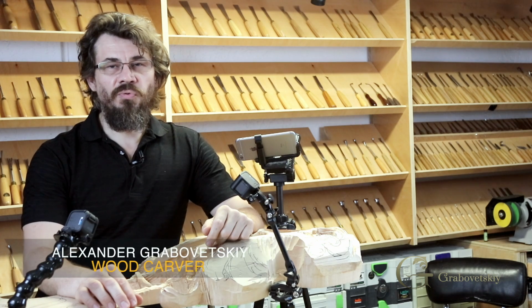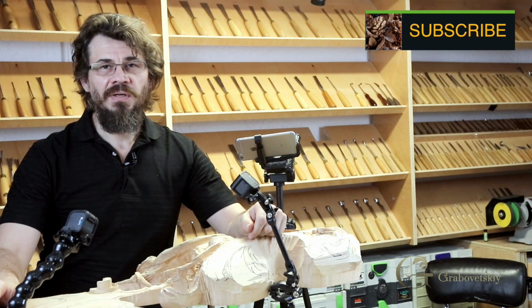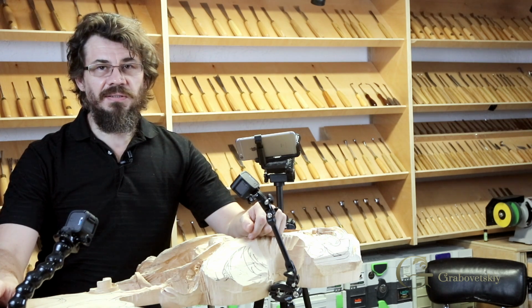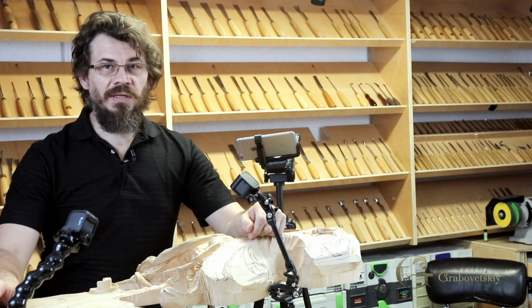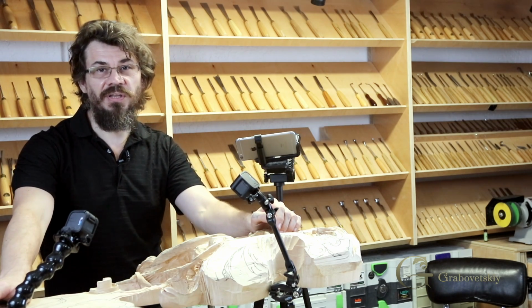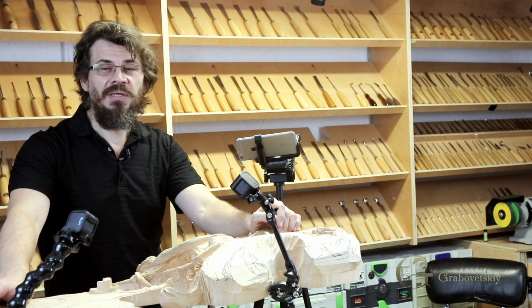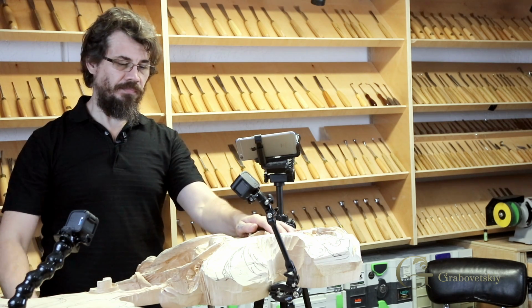I love woodworking tools, and especially, of course, I love carving tools since I'm a wood carver. And like probably everybody else, I had a question: what tools should I buy? When I came from Russia, I didn't have that many. I had only one gouge, which my teacher gave to me, and only one knife, which I made myself.